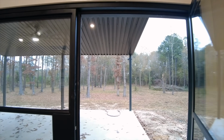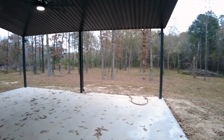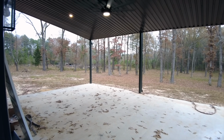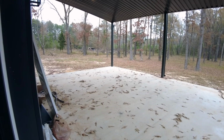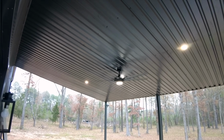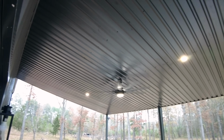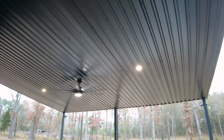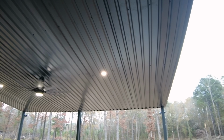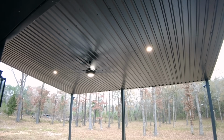If I step outside, so we've got a large, I believe this is 25 feet long and 18 feet deep. We've got charcoal soffits out here with our wafer lighting. I love these little LED wafer lights. They're a lot more powerful than people think. A lot of people think, well, that's not going to be enough, but when that sun goes down, those put off a lot of light. And we wired it with a fan out there as well.